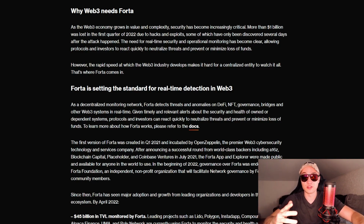So you're very early and you can consider yourself lucky. Web3 needs something like Forta because there are a lot of networks coming out day by day, a lot of new users creating wallets, and then boom, all of a sudden you have a $600 million hack happening and a lot of people losing their money.